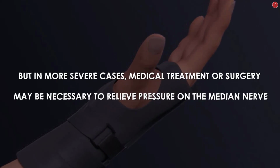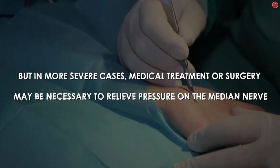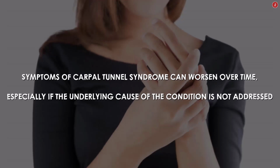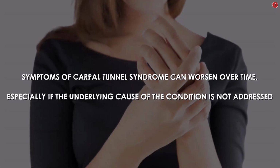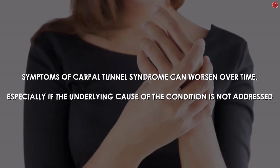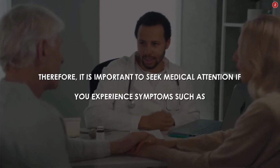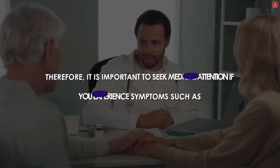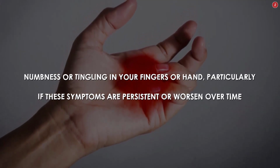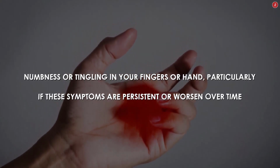But in more severe cases, medical treatment or surgery may also be necessary to relieve the pressure on the median nerve. The symptoms of carpal tunnel syndrome can worsen over time, especially if the underlying cause of the condition is not addressed well. Therefore, it is important to seek medical attention if you experience symptoms such as numbness or tingling in your fingers, particularly on the volar aspect, particularly if these symptoms are persistent or worsen over a period of time.